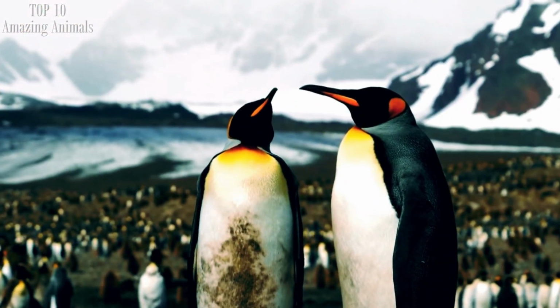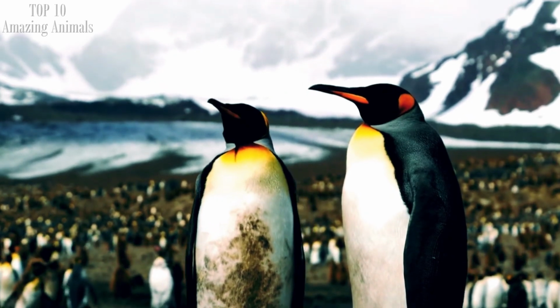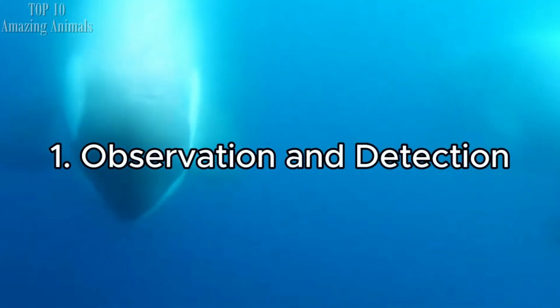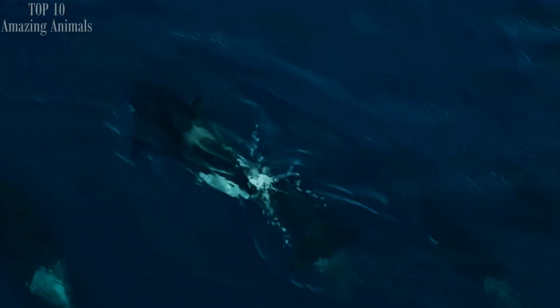4. Surprise ambush. When hunting penguins in ice-free areas, killer whales use a surprise ambush strategy to counter the speed and agility of penguins. Here's a detailed description of this strategy. 1. Observation and detection. Killer whales begin by observing the coastline or shallow water areas where penguins often move or hunt. They use their keen observational skills to detect flocks of penguins swimming or diving underwater.